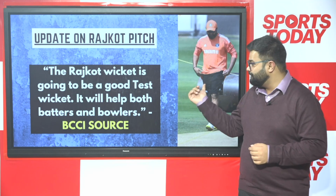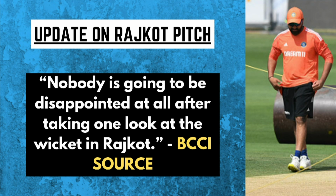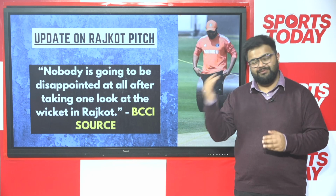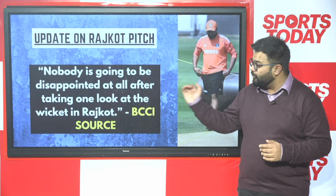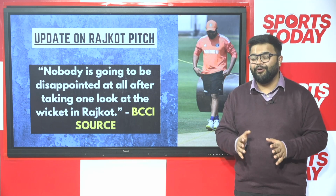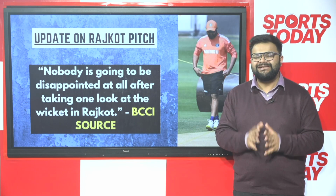Hear this one out. Nobody is going to be disappointed at all after taking one look at the wicket in Rajkot. Now, the one look thing, of course, stems from the fact that more often than not, most teams will have someone, whether it be the captain, the head coach, or a member of the coaching staff, who's pretty good at looking at the pitch and saying, look, it's going to play this way or it's going to play that way. This time around, what's being said is that you're going to take one look at it and you're not going to be disappointed, which further doubles down on the fact that you could potentially be seeing sporting wickets.